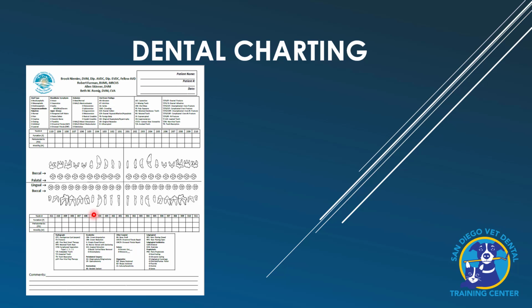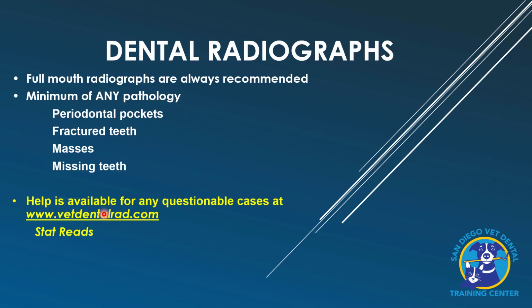Same thing over here. And then all your abbreviations are up here, like tooth fractures, enamel hypoplasia, and then your treatments are down here. So whether you extracted it, if you extract it, you put an X through it. If it's missing, you circle it. So everything's self-explanatory on these charts. It's really nice. And again, if you want them, just let me know. I'll send them to you. If you have ones that you like, that's totally fine as well.